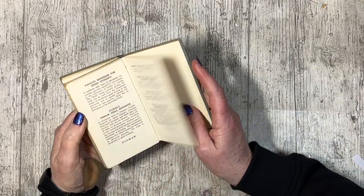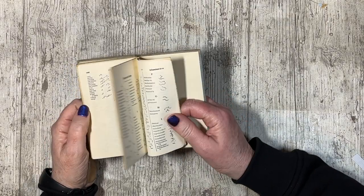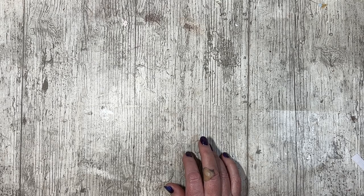So got loads and loads of shorthand books. Another thing really to sort out. So yeah, love books that size. I'm always making mini journals. And then I've got a couple of modern books.